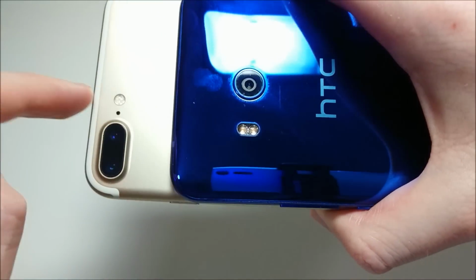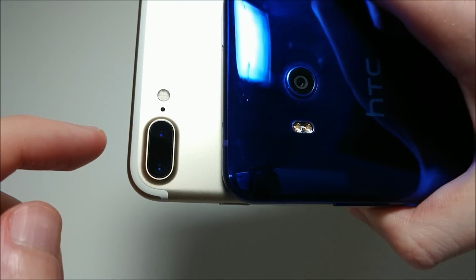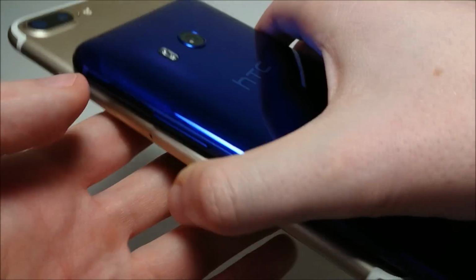And rear facing camera on both is 12 megapixels. Now on the iPhone you have two cameras, one of them is used for zoom.